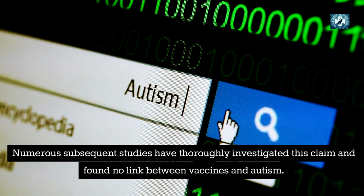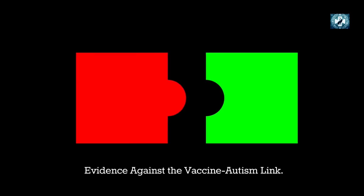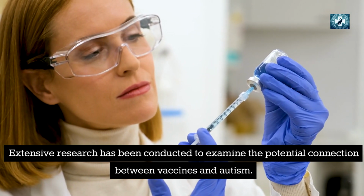Evidence against the vaccine-autism link. Extensive research has been conducted to examine the potential connection between vaccines and autism.